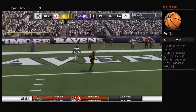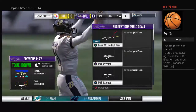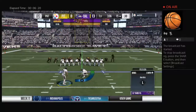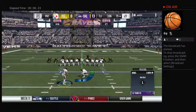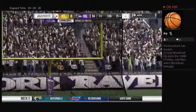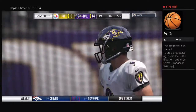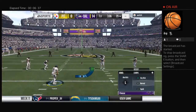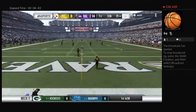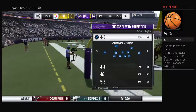That is caught right at the 10-yard line. And all the way in for a Ravens touchdown. Their big-bodied receiver, his 3rd touchdown now on the year. And the Ravens will add on to their lead. And it's good to make it 14-0. Tucker now to kick it away following the touchdown. And that'll carry over the back line of the end zone for a touchback.